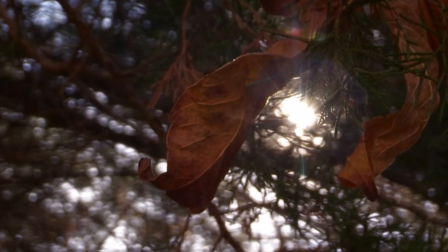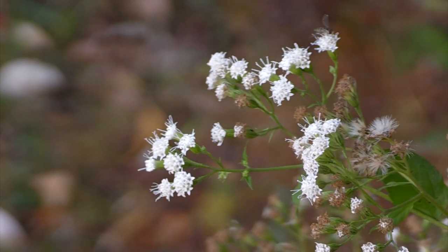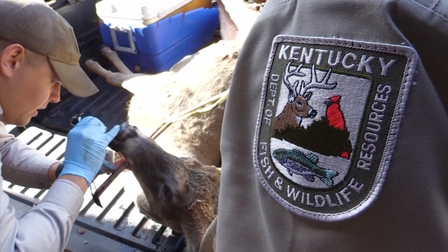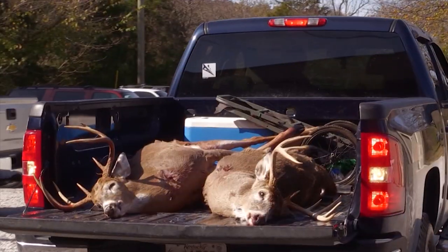There's a lot of WMAs across the state of Kentucky. I think that we've got somewhere in the neighborhood of 30 WMAs with quota hunts on them. Almost 4,500 hunters are going to be hunting WMA properties. This gives us a really good opportunity to get a good biological sample throughout the state. Yes. Hey, we got a deer coming in. We've been sitting here. Let's check it out and see what we've got.